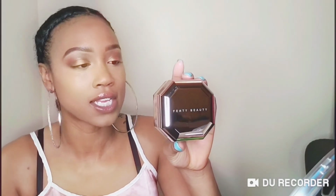So now that that's all said and done, let's go ahead and jump into this Pro Filter Long Wear setting powder, and I got the color Honey. The reason why I went with Honey is because I like more of an all over the face setting powder. I don't typically bake that often. However, I do want to, that's why I went with more of a natural look, because as I mentioned, I don't really bake. That's not really my thing. So, yeah.